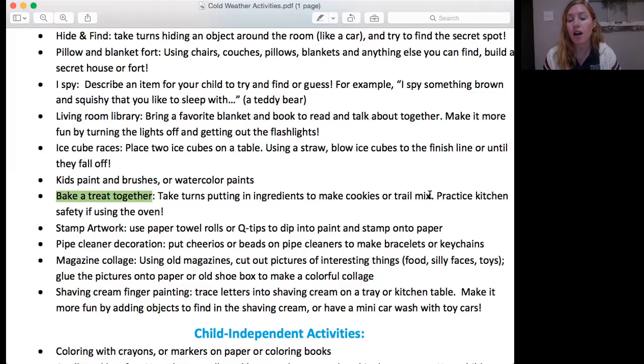So if you are making the trail mix, you can help point to different things, put the M&Ms in, put the peanuts in, fill the Chex cereal up to this line, it's only 1 cup. Different things like that to start learning some directions and sequencing and the process of how things can be made.